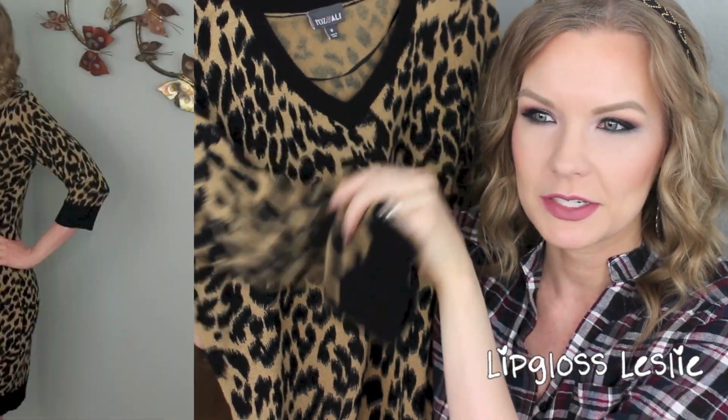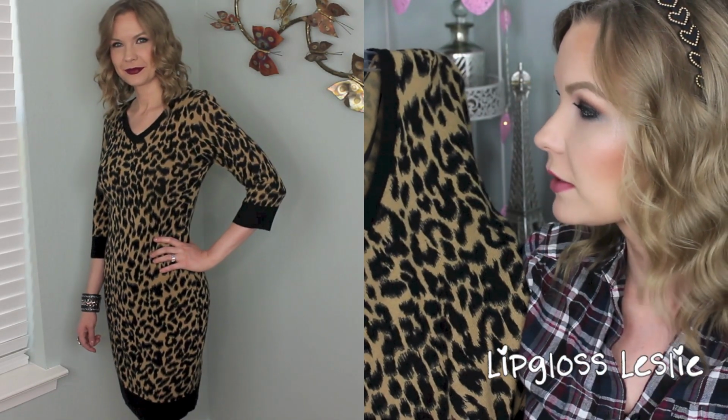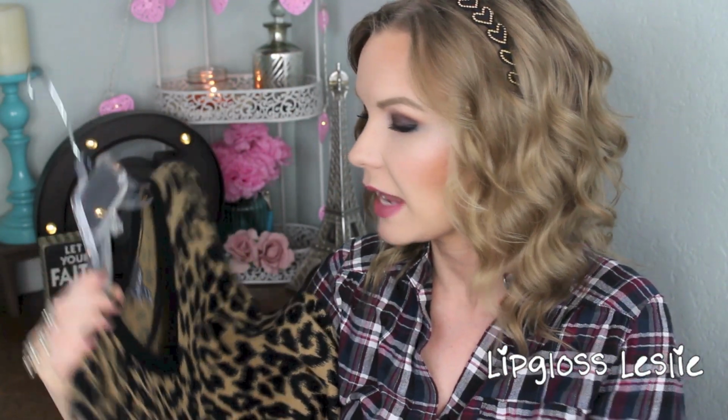So exciting. This was another practically jumping up and down kind of moment when I found this dress. It's this really cute leopard print sweater dress, and it's got 3/4 inch sleeves, the really cute cuff detail and a little trim here, and then it's got a little cuff at the bottom as well. This was right at $7, and it's just really nice. I mean, it looks like it hasn't even been worn. This is the brand Roz and Ally. I don't know where that's from, but I like it, so that's what's important. I'm excited to wear this.